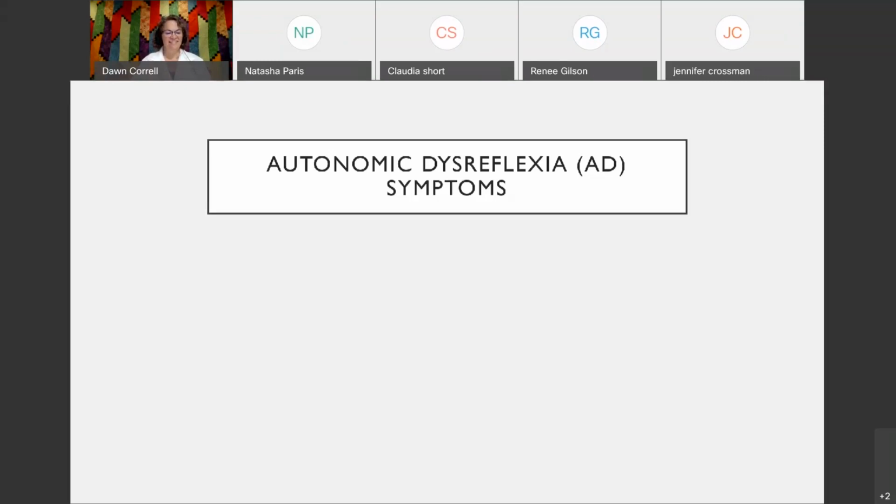Facial flushing, yes. So thank you. And actually the flushing is any of the skin that's above the level of the lesion. So when we talk about the lesion, we're talking about where the injury is on the spinal cord itself. Below the lesion, we're going to see pale skin. You might see some fever.